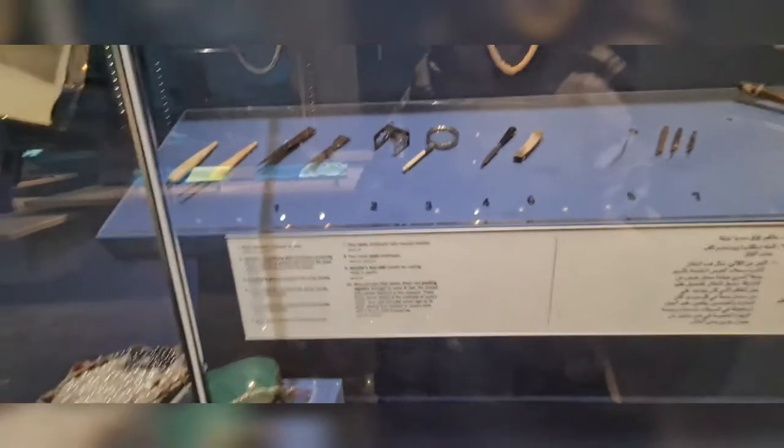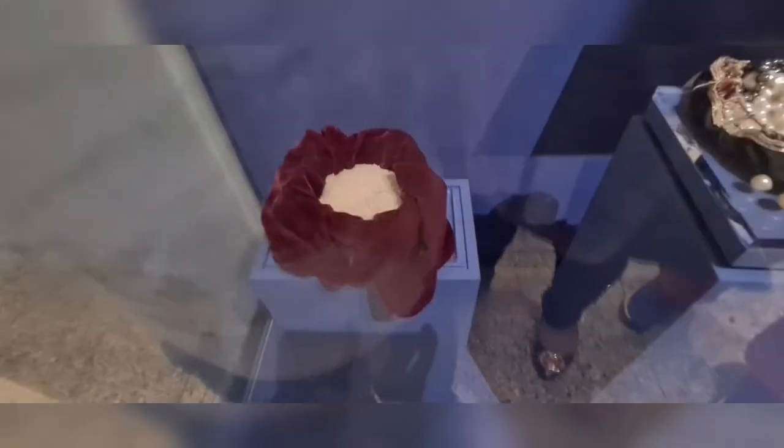These are the kinds of tools producers use to make the pearls. More pearls.